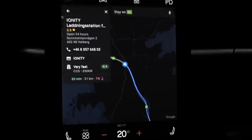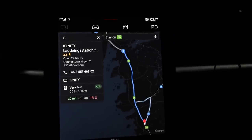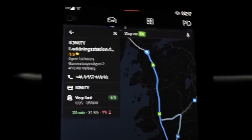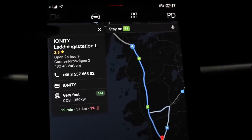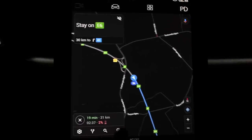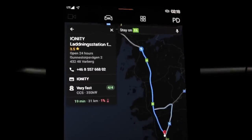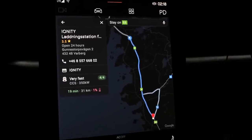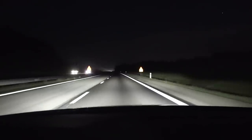If you click here, you will then see the route overview and stuff. Here, the car says we will arrive with 1%. Inconsistency for the win. Look at that. 2%. 1%. Well, well, well. This is freaking scary.